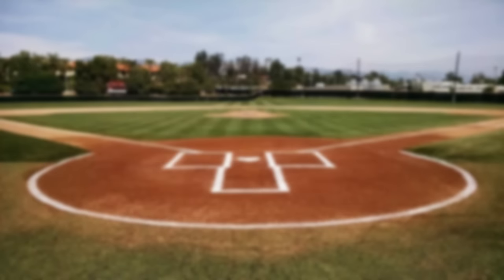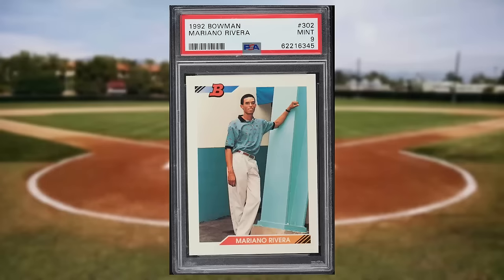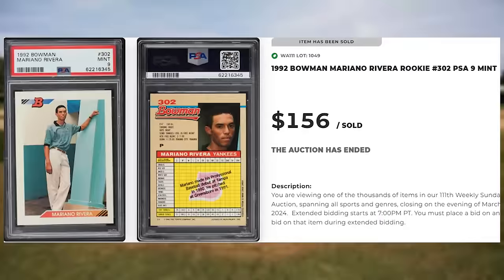Up next at number 29 is this 1992 Bowman Mariano Rivera rookie, card number 302. This first Bowman was in a PSA 9, and it sold for $156.